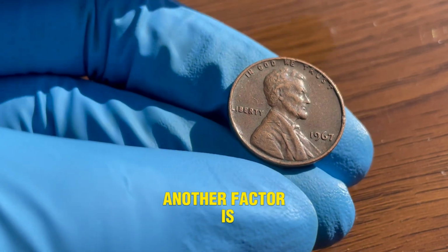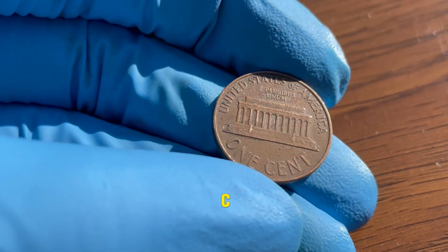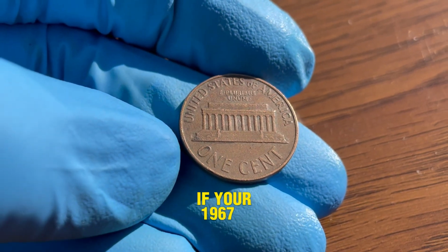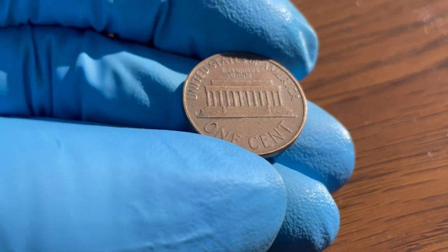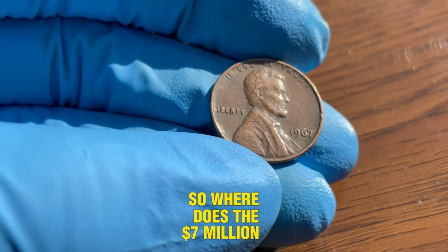Another factor is the condition. Professional grading services like PCGS or NGC use a scale from 1 to 70 to determine a coin's condition. If your 1967 penny is in pristine, uncirculated condition, meaning it scores close to 70, it could fetch a fortune at auction. So, where does the $7 million come in?